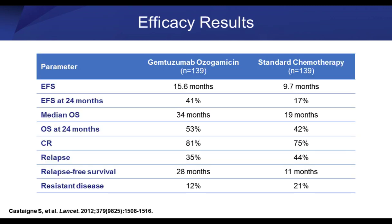So how did patients do? The median event-free survival. Okay, well, what does event-free survival mean? Event-free survival means events are bad things. Okay, when you see event-free survival in a clinical trial, think bad. So what is a bad thing in a leukemia patient? Well, death, relapse, having to be taken off a study because of toxicity. So those are all bad things.